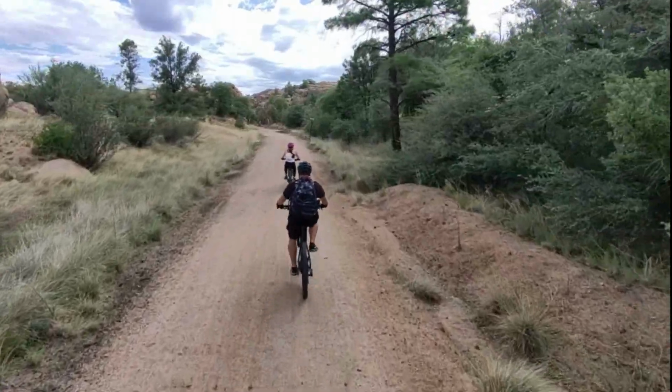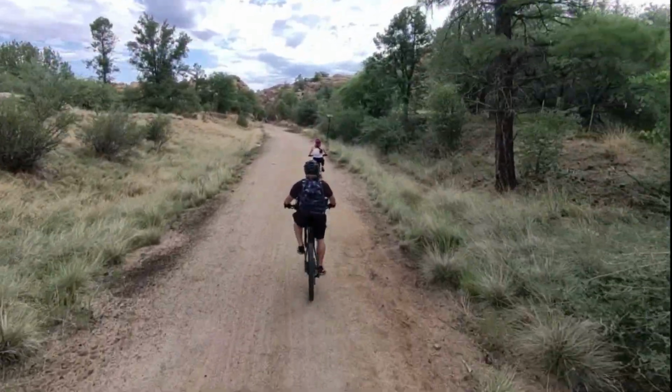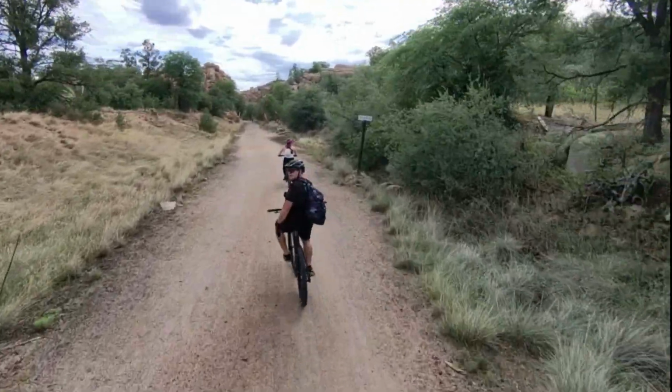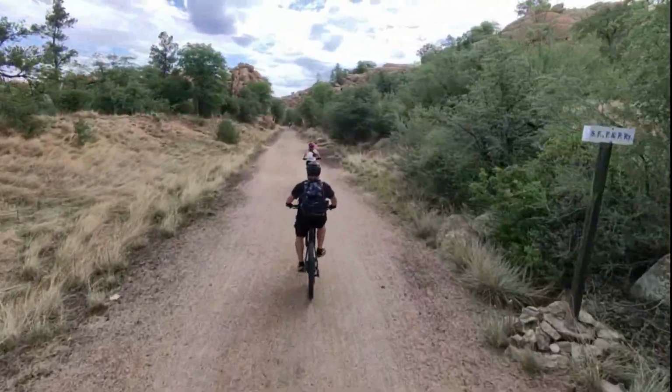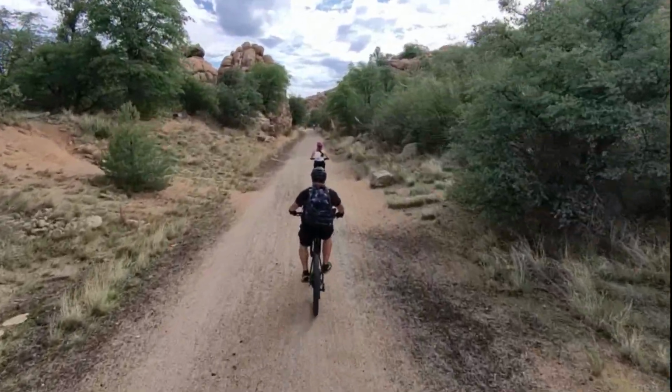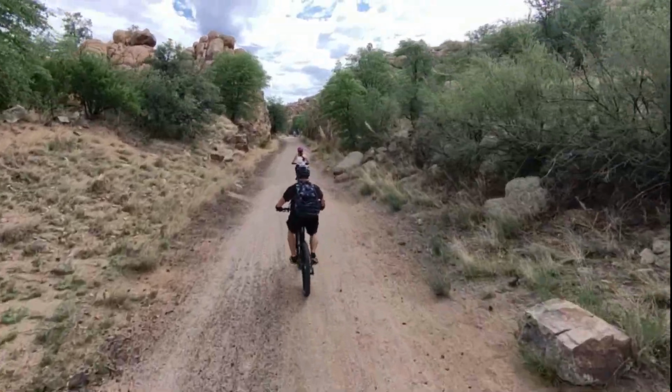I'm cruising through some of these rock formations. I launched the hover air, so it's following us as well. We can just go right by them if we catch them.